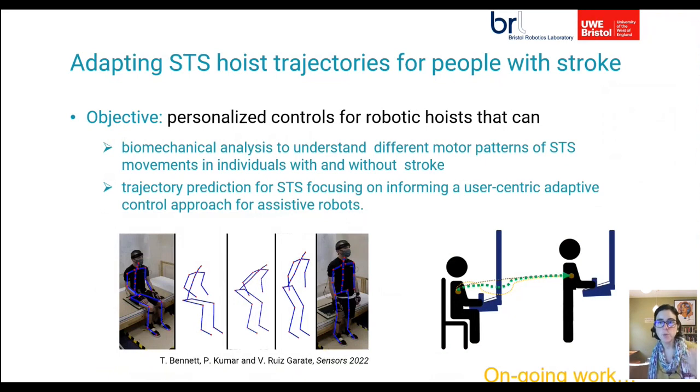So we had two main objectives within this project. The first one, to use the biomechanical analysis to understand how people actually do sit to stand and stand to sit. And we're focusing on people with stroke patterns, and also to see if we were able to predict a trajectory that could inform a user-centric design, an adaptive control design for assistive robots. So the idea is that if we have a person with a stroke that has a particular way of standing up, and we know how that person ideally should be able to stand up, we can generate a trajectory in between that gently pushes the person to an ideal trajectory.